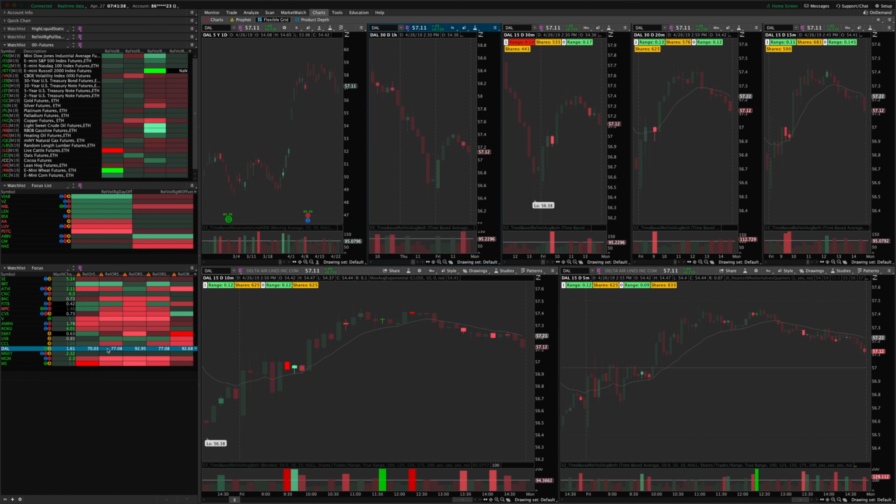DAL, Delta Airlines. You can see this nice little pullback on the 15, the 10. This was just a beautiful little setup there. I do like to see the volume higher on the end. And you can see, it was highest at the beginning, and then it kind of decreased a little bit toward the end of this pullback.